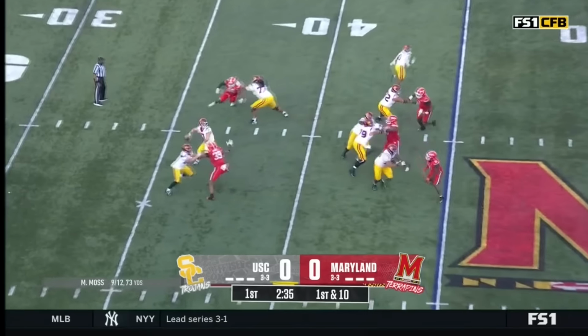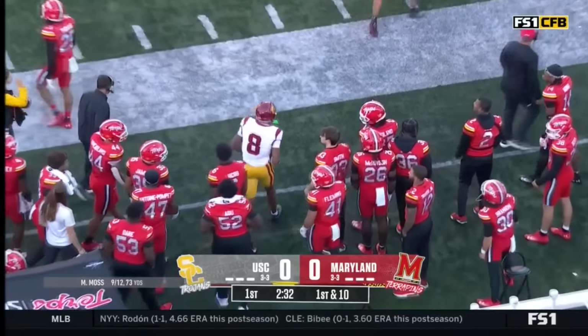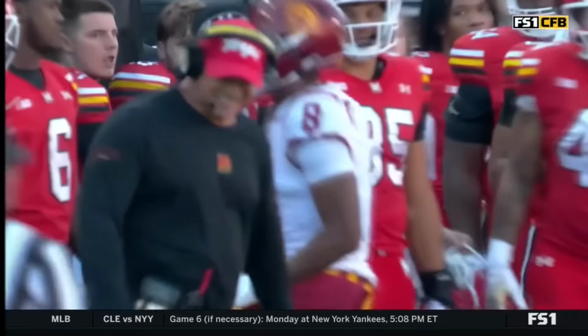Again, they fake it to Joyner. Moss, right side. Passes on time. Jacoby Lane, his second catch of this drive. It's a pickup of 18. Boy, I love this throw from Miller Moss. He's going to feel the pressure, but puts this ball.